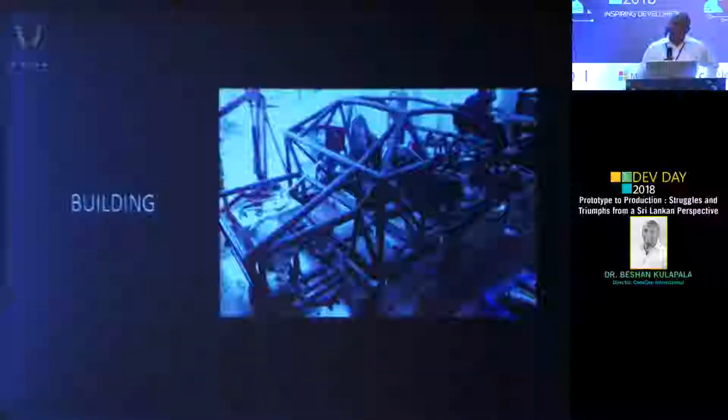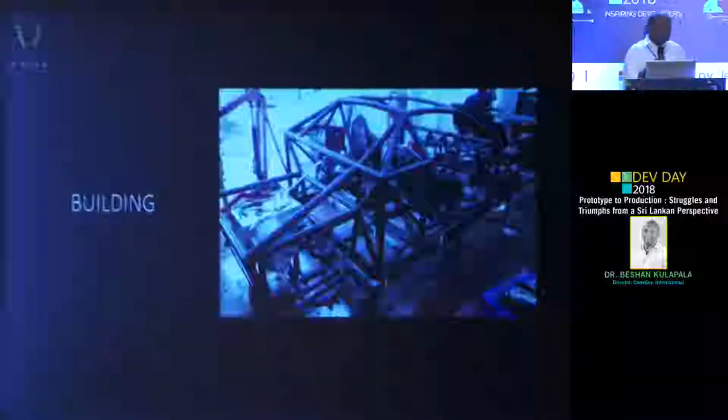So that's the chassis about 3 years ago, I think. This is where we started building the chassis. It's a space frame chassis made out of mild steel. These kind of chassis are being used in a limited number of manufactured vehicles.